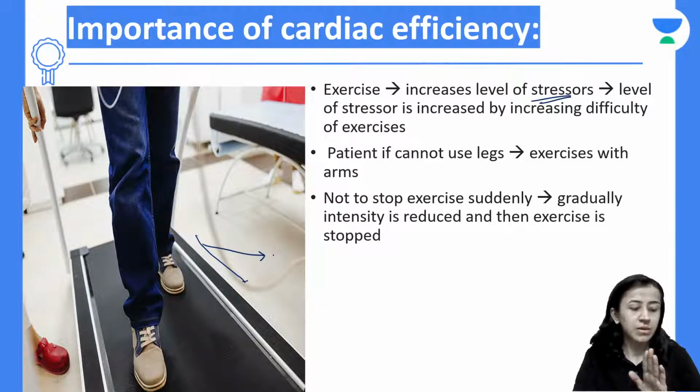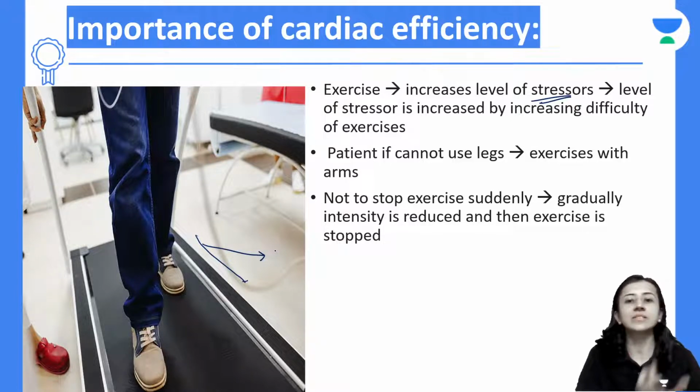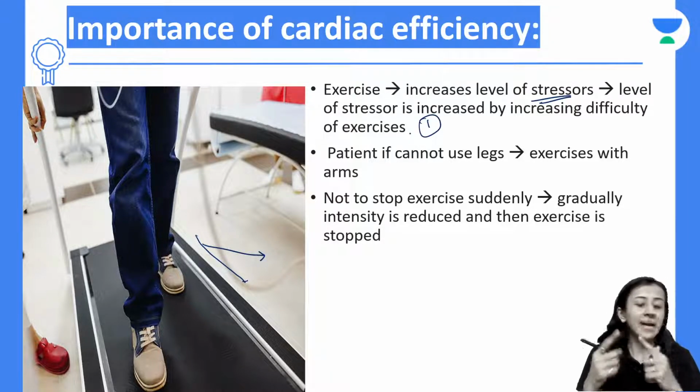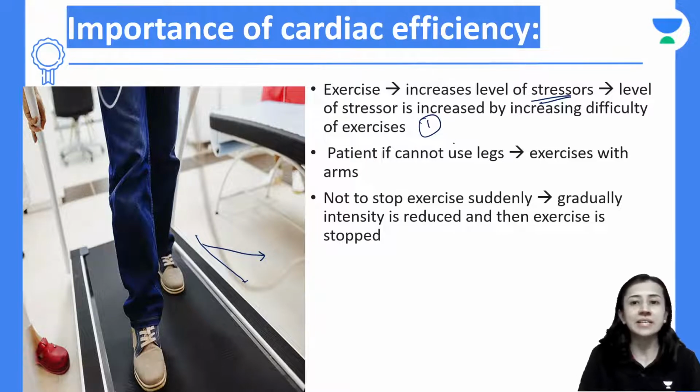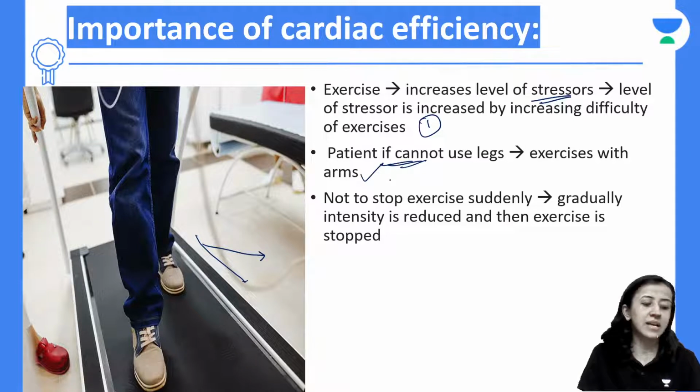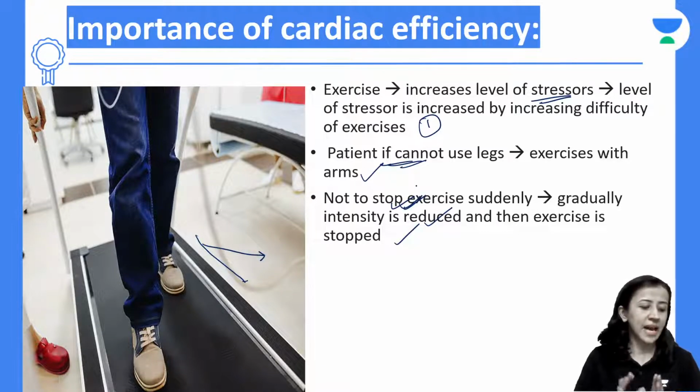When the person is running or walking on a slope, more exertion is there on the heart, so we can increase the stressor. That is one way. Second, if the person is doing bicycle ergometry, the speed of the bicycle and the resistance can also be changed, and in that way we can also change the stress. Another important thing, suppose the person is bedridden and cannot use the legs, what can we do to test the efficiency? We can allow the person to perform exercise with the help of the arms, so arm exercises are advisable. Another important thing advised to the patient is not to stop the exercise suddenly. Gradually the intensity is reduced and then the exercise is stopped. This is how the exercise is to be performed.